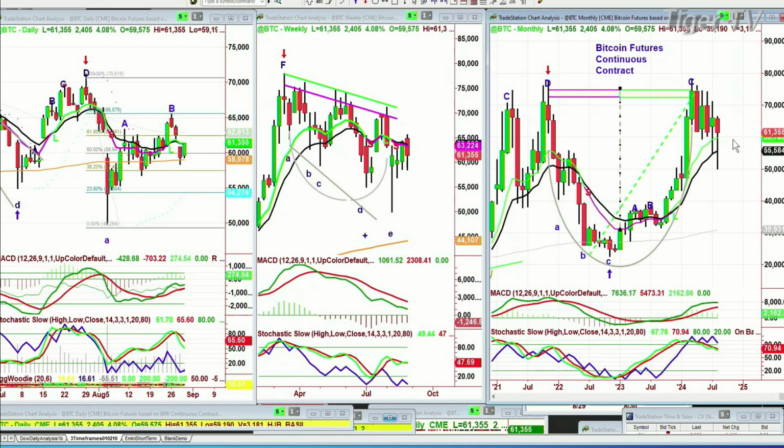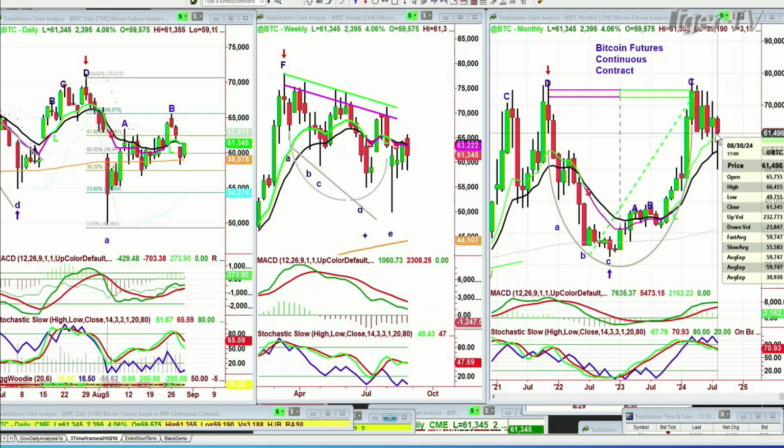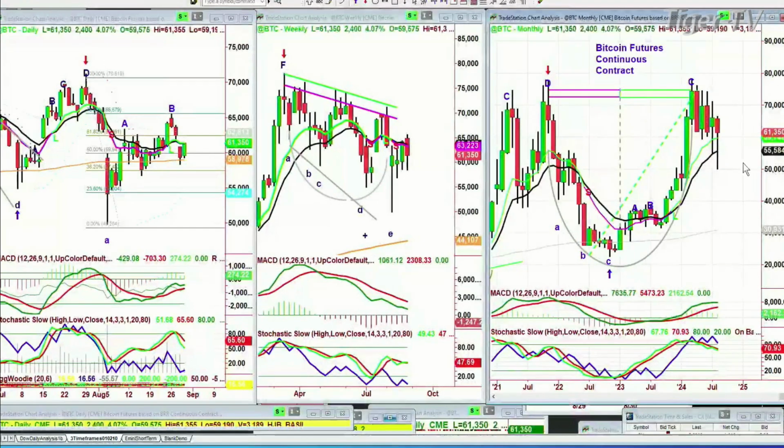Now what we're looking at is if at any point in September, if there's one daily close above the high, and those are continuous contract. I don't know if the continuous contract means that the price will change. The high of July, at this point, I've got it at 71,215. If it goes to 71,216, a close above that, that would suggest that the midpoint of the bar is not going to be hit.